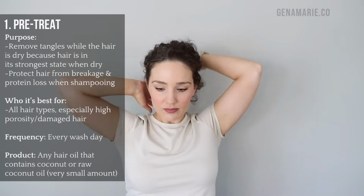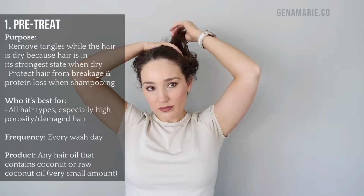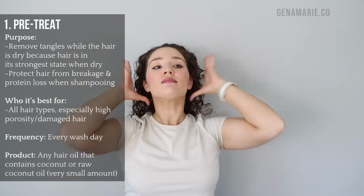Coconut oil is highly penetrating, so it will actually absorb into the hair, which can protect it from losing proteins, also from losing too much moisture during shampooing. And I'm using a pretty harsh clarifying shampoo today, so I definitely wanted to have something on my hair to protect it. I also like to use this for some slip to dry detangle my hair.